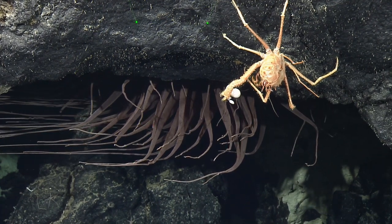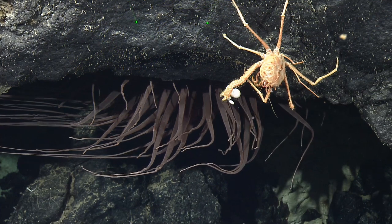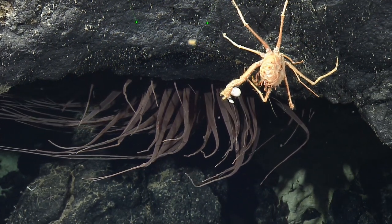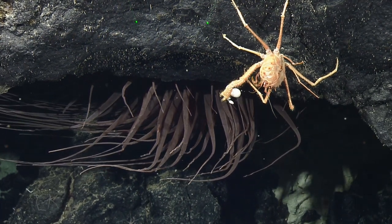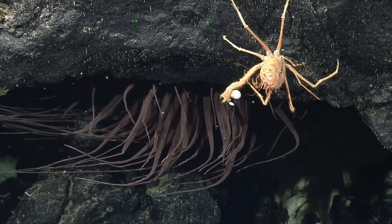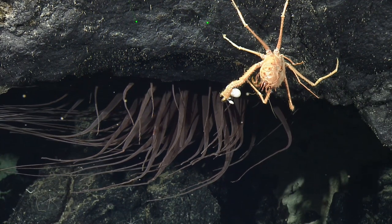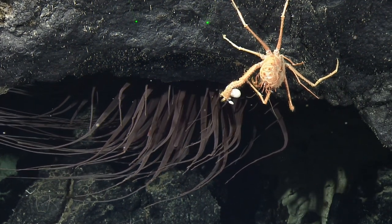What's he got on his... Yeah, is he holding something? Yeah, it looks like he's holding something. I'm not too sure what that is. I have not seen a squat lobster ever hold anything, so... Potentially could be growing on it as well. I'm going to text Paula, see if she can identify this for us. She's a squat lobster queen.